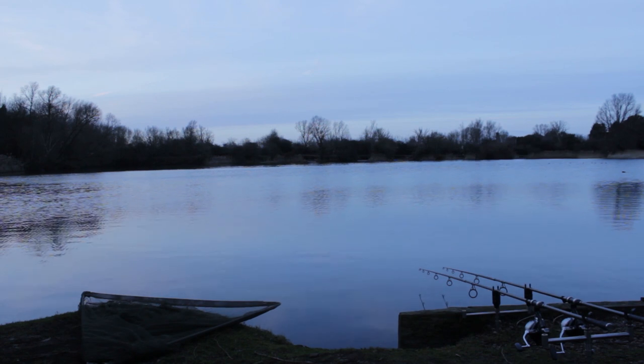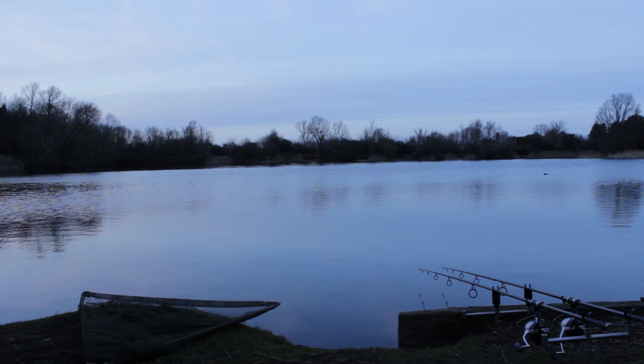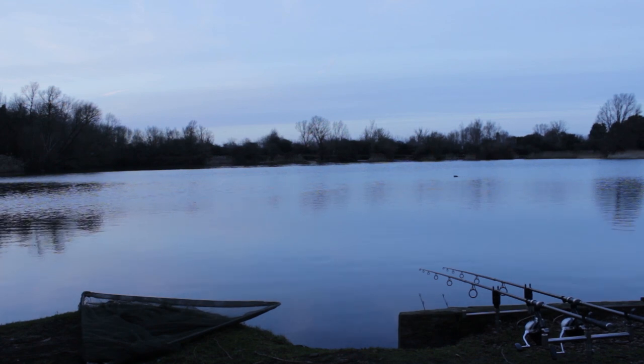Yeah, I just really hope that we get another wake up in the morning from a Carpus interruptus. I am feeling confident though. It's always nice to have a liner, at least you know there's something about. And having a fish as well. Where there's one, there's usually more at this time of year. They normally swim together.